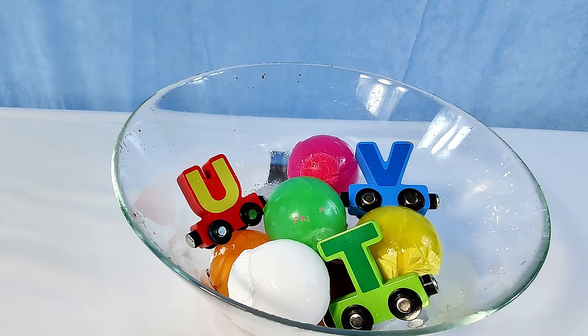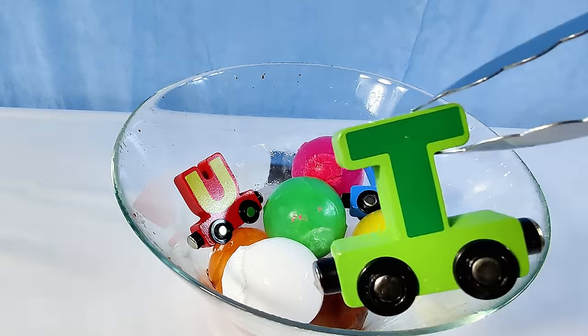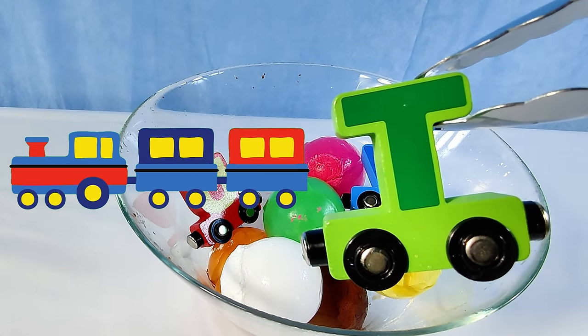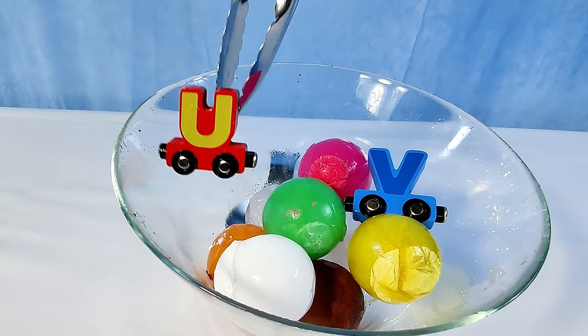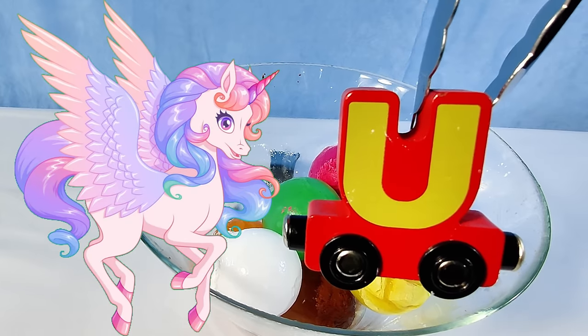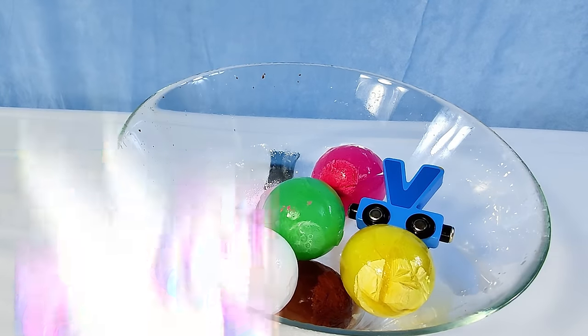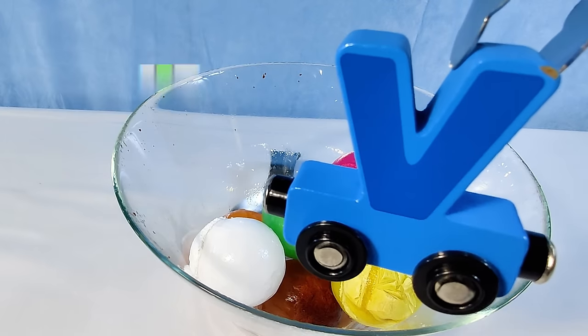What are you letters doing with all this colored ice? This is T. T is for train. This is the letter U. U is for unicorn. And here's the letter V. V is for vegetables.